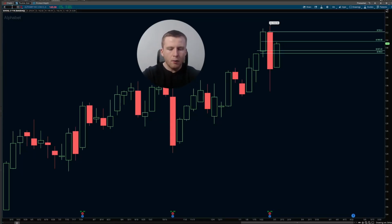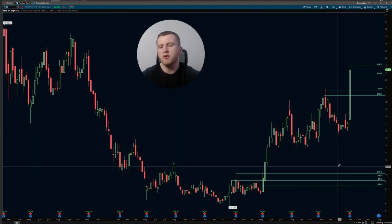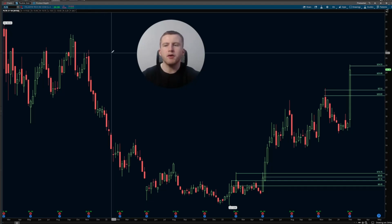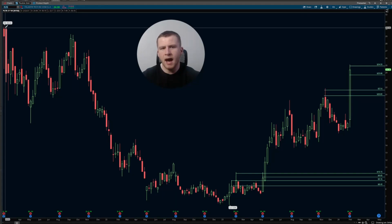One last one I wanted to touch on here is going to be Palantir. This one, huge move, and this is off of earnings. You get a nice weekly higher low, so you get the structure right here, and then boom, an explosive move higher. I do think we have room into like this 30 area, from this weekly high here.